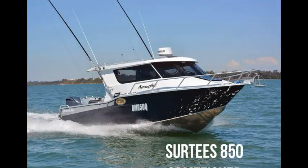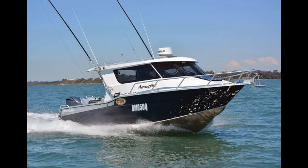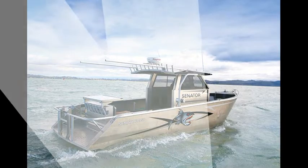This is a nice one here, designed for trolling for your fish. This is a Surtees 850 game fisher. 8.65 metres long, 2.5 metres beam, 3.4 tonne weight, 6mm hull. I think on this design you can flood the bottom buoyancy, and it gives it a bit of extra stability at rest. So yeah, that's quite a good one there. Very expensive boats, designed with a high-powered engine.